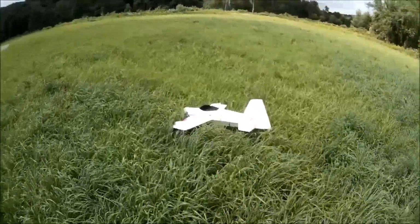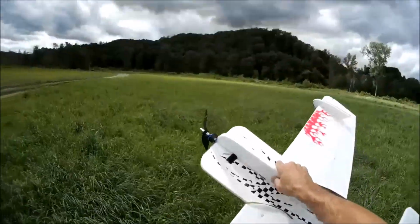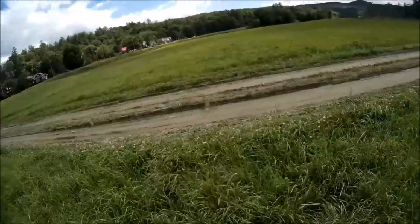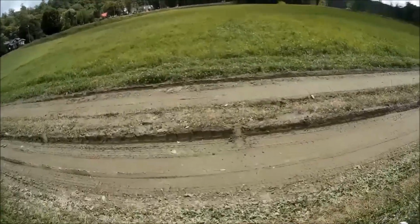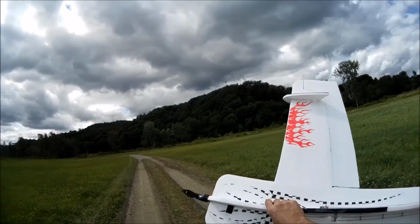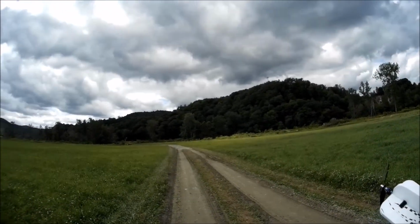My judgment is telling me not to fly it in this stuff. So you know what? I'm going to trust it this time. Either that or wait for a minute and see if the wind stops. We got a storm coming in too. This might just be a really bad idea.